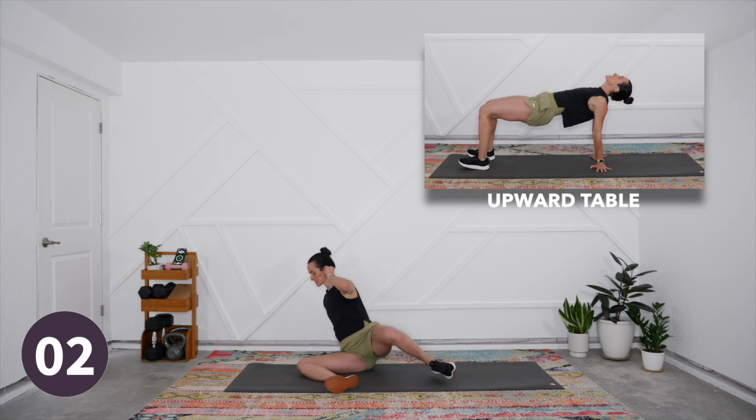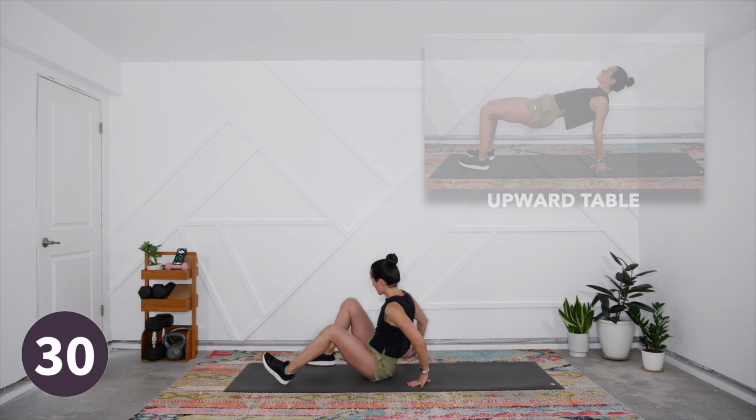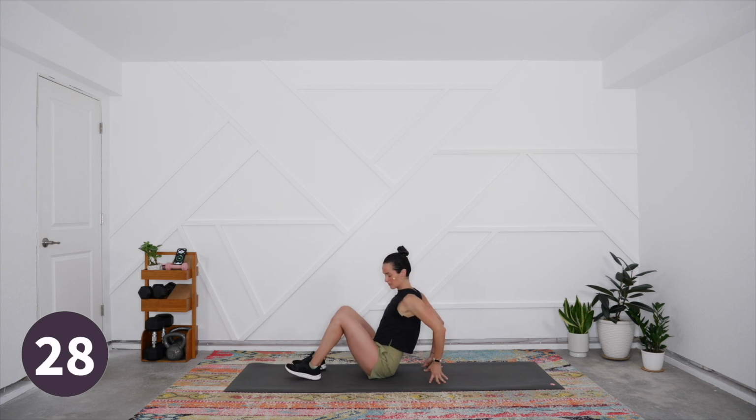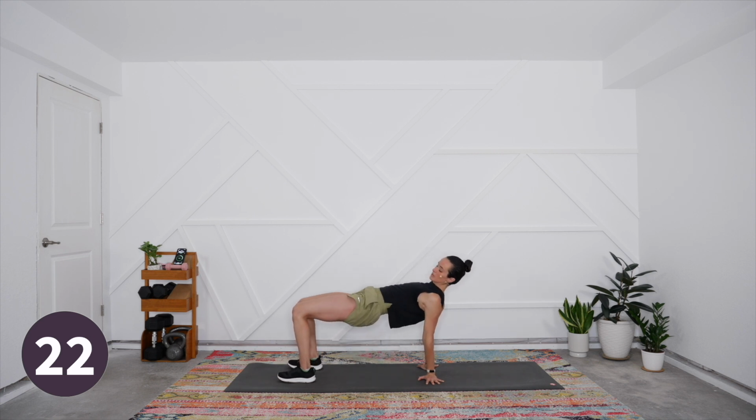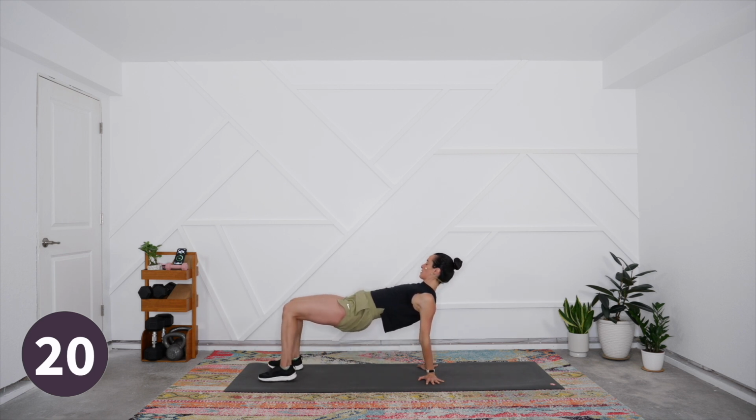And then we'll slowly turn the feet to the front of your mat. Bring the heels of your hands behind you, fingers point out. I want you to lift up through the chest first, and then slowly press through the heels of the hands, find upward tabletop. So you can walk your feet out so that your ankles are under your knees. You might send the head back if that feels good, or keep the gaze straight ahead.